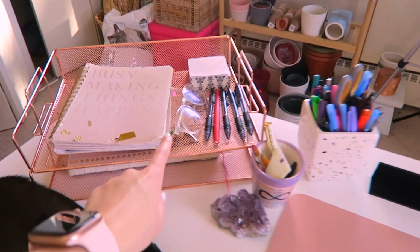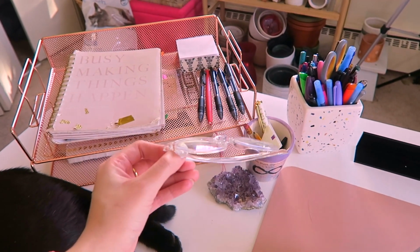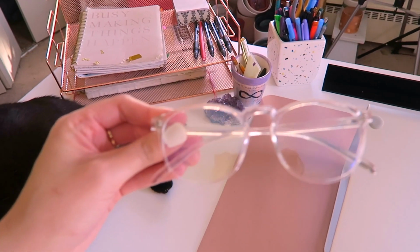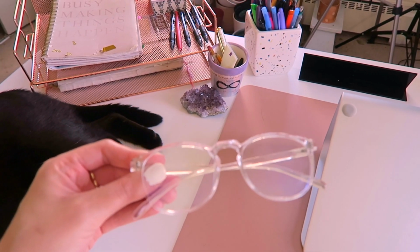The next item is actually right next to it, and it is my blue light glasses. I keep a pair in my office as well as in my living room. It can be really tough on your eyes to stare at a computer or laptop screen for hours, and I just want to protect my eyes. It can get really straining and cause headaches and make it harder to fall asleep and all of that, and my eyes tend to hurt after a long day of working.